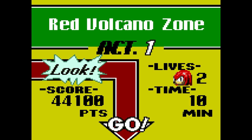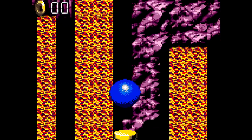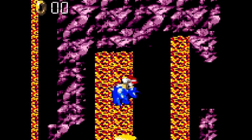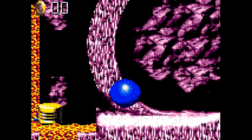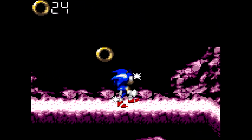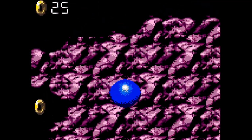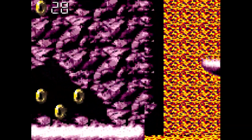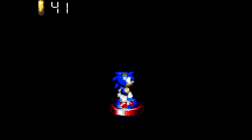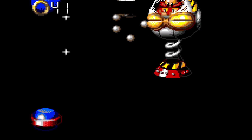Red Volcano Zone. Red Volcano Zone is purple. This level at least doesn't have a single solid color backdrop, but those textures are very, very repetitive. Red Volcano Zone is a pretty dull level, but you're going to look back fondly once you enter the second half of this game where things start getting real punishing. As for the boss, it takes place in a void while you float on a thing. I don't really know what it is.